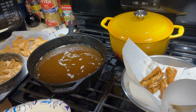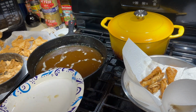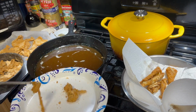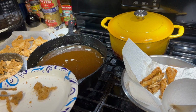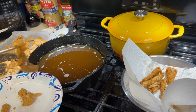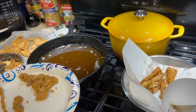Now I want to let that oil recover, but what I want to show you to do on these Ipswich, these baby belly clams, is to get them onto a plate loose. Why? Because you're going to add them all at once. You're not going to sit here and put one little piece in at a time. So when you get them onto a paper plate as such, it's going to be easier.